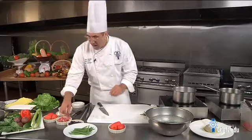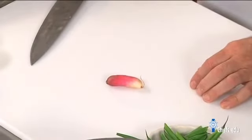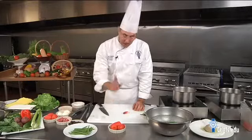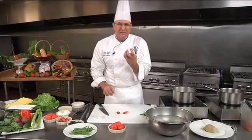Throw this in anyway. Breakfast radishes. I love these things. All right. If you're not a big fan of radishes, I encourage you to try breakfast radishes. They're a lot sweeter. They're a lot milder. They don't have that big horseradishy feeling in your sinuses when you eat them, that bitterness.